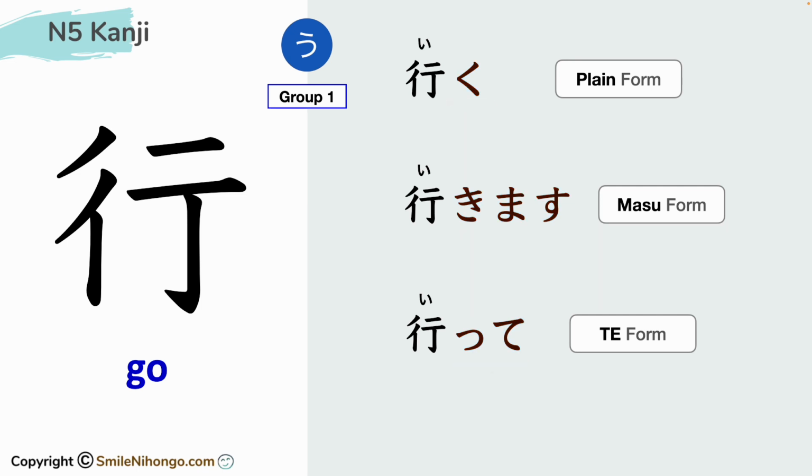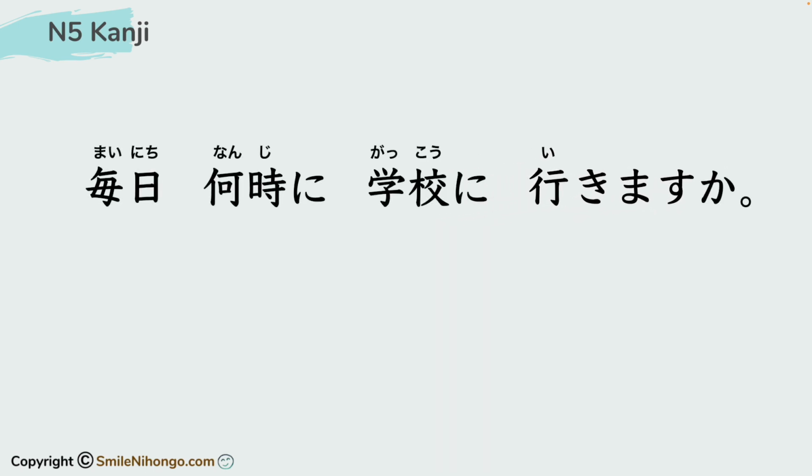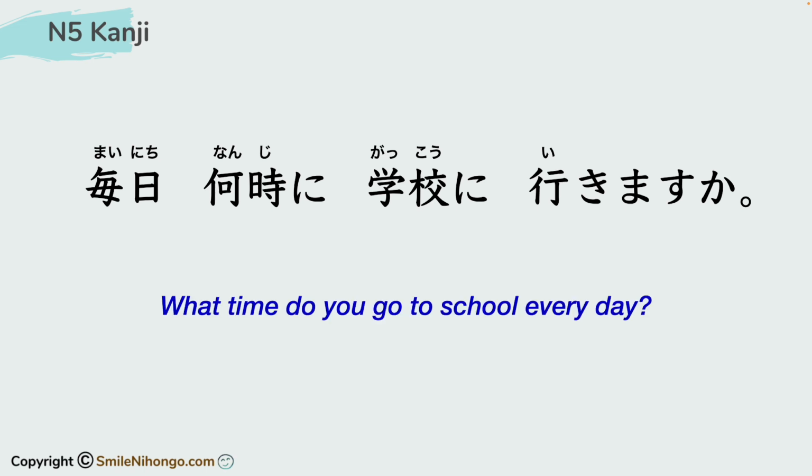Now, let me show you how to use this verb in a sentence. For instance, with its ます form, 行きます, you can create a sentence like this. Do you understand the meaning? 意味がわかりますか？毎日何時に学校に行きますか？そうですね。It means, what time do you go to school every day? I'm going to use other N5 kanji in example sentences, so please pay attention to other kanji and see if you can read them as well.